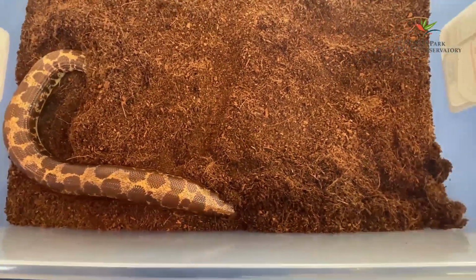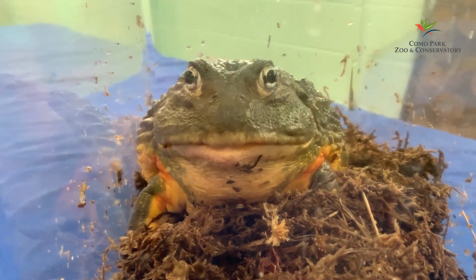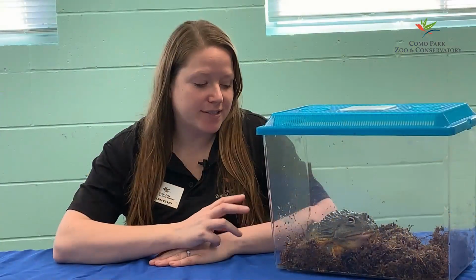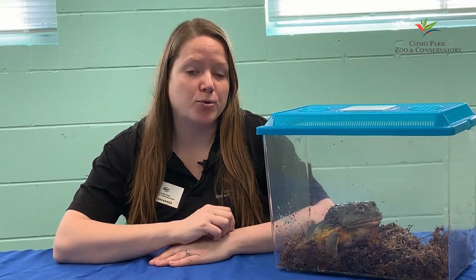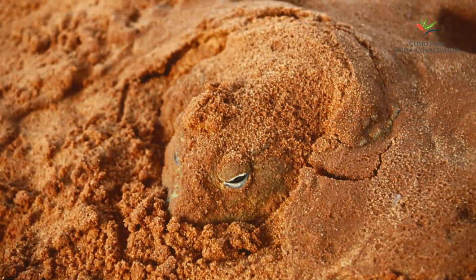This is Joseph, the African bullfrog. African bullfrogs are found throughout sub-Saharan Africa. And just like the sand boa, the bullfrog spends a fair amount of his time underground to escape the heat and dryness of his environment. Bullfrogs have skin that will form a cocoon and seal in moisture. There, the bullfrog will stay for several months until the rainy season comes.